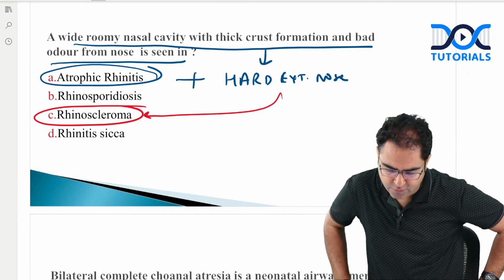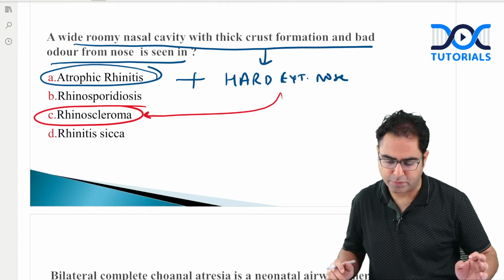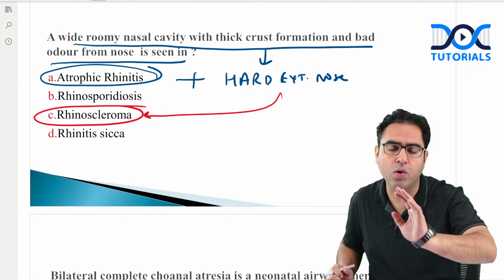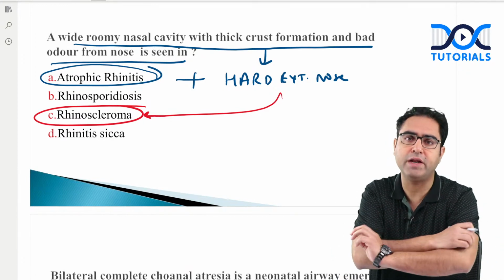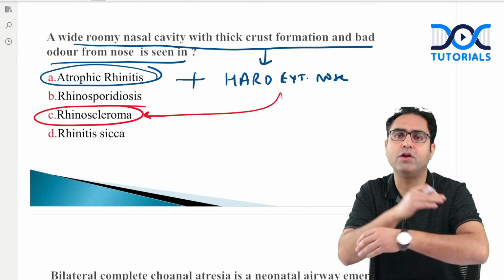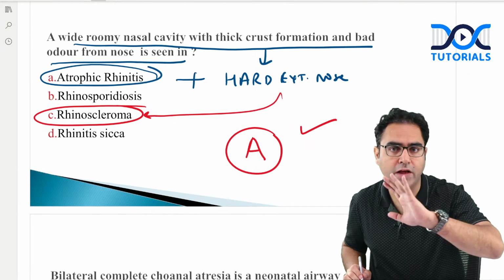Okay, fine, beta. Yes, Vishnu, in children we definitely go, but children do not get chronic dacryocystitis. Chronic dacryocystitis is a disease of little old age people. Okay, fine. Thick crust formation and bad odor. The same question is atrophic rhinitis, but if the same question is asked with the hard external nose, the answer will become rhinoscleroma. But this question's answer is A, because there is no hard external nose given.